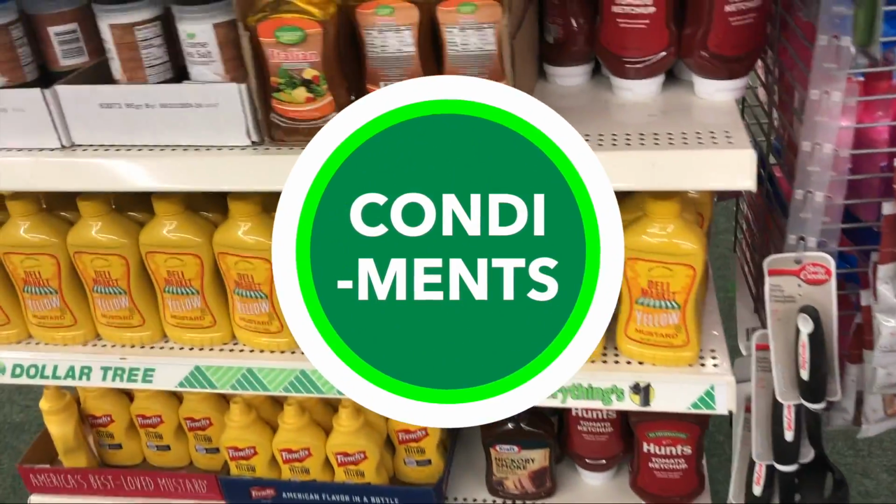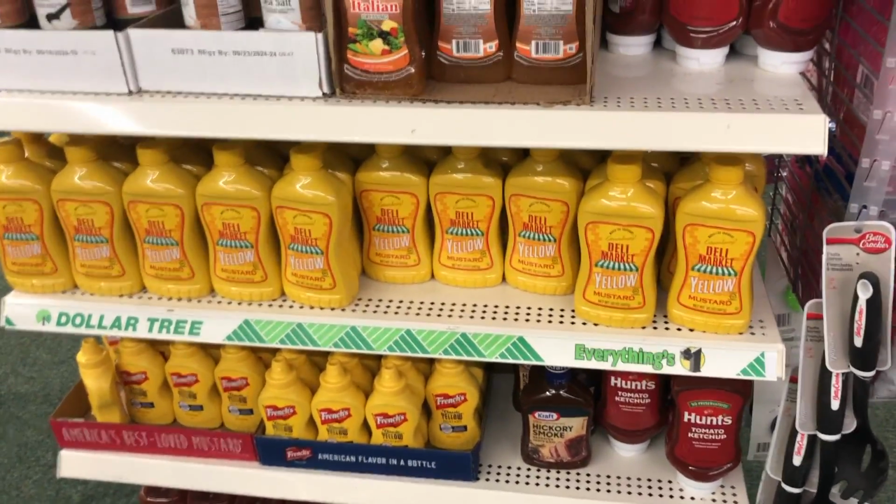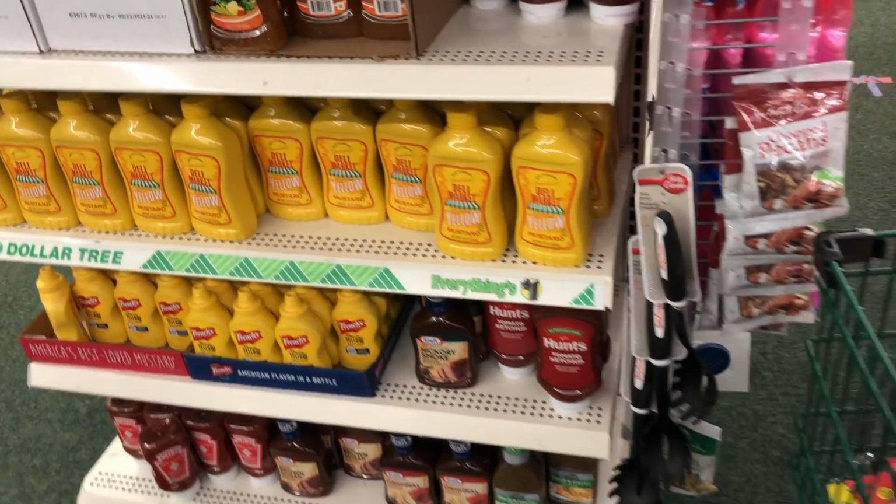Okay, moving on to condiments. First, let's talk about generic condiments. If you don't have a brand affinity for a specific condiment, $1 might seem like a good price, but you actually can get a better price per ounce on generic condiments at places like Aldi. However, I will say that Michael and I both really love the Deli Market mustard that you can get at the Dollar Tree. It's delicious.